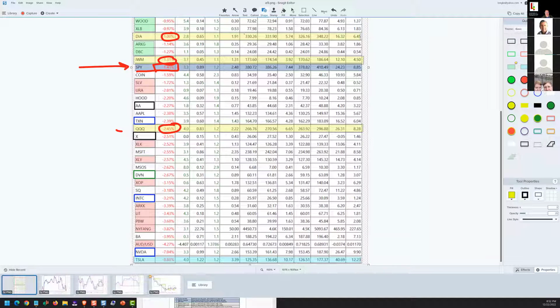Individual sectors that underperformed, you have tech was off 2.5, discretionary 2.6, oil exploration 3.15. This cluster of ARK Innovation 3.4, lithium, clean energy, the FANGs 4%, Aussie dollar 4.25, Tesla almost 9% down at 125. Holy smokes.